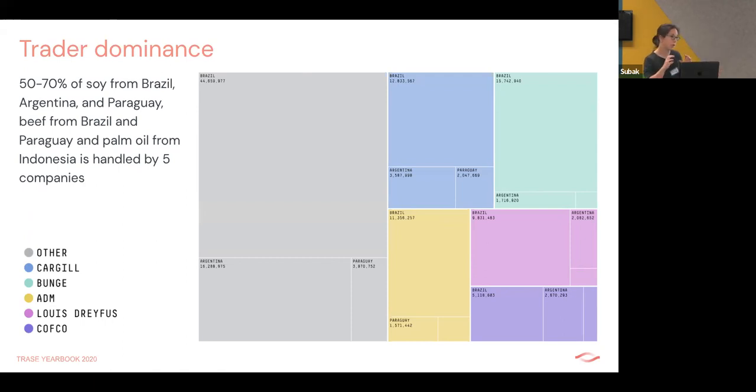And what this market concentration means in the trading segment and supply chain, given that these traders have relationships with producers and they have close proximity, is that they're uniquely placed to support the transition to zero deforestation.